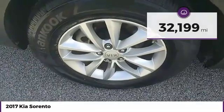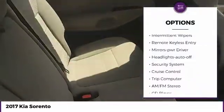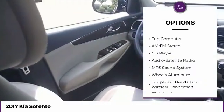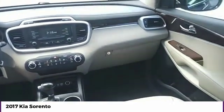Here are some of this vehicle's great options: all-wheel drive, heated side mirrors, traction control, intermittent wipers, remote keyless entry, mirror memory, headlights auto off, security system, cruise control, trip computer.